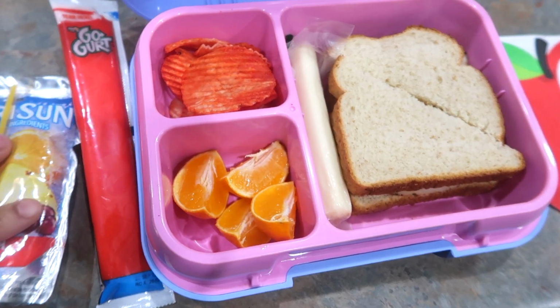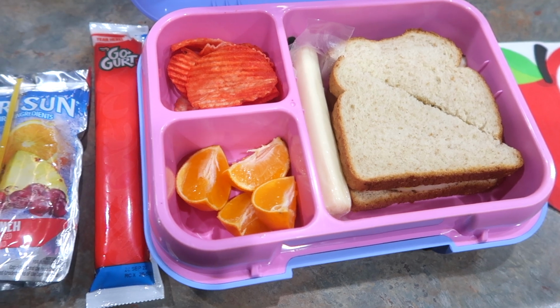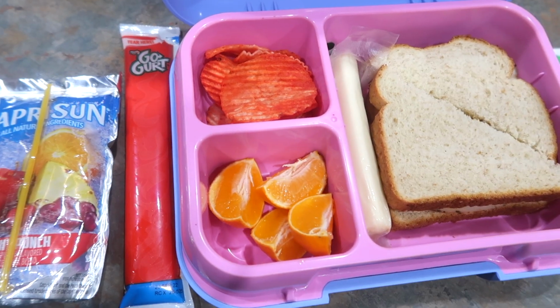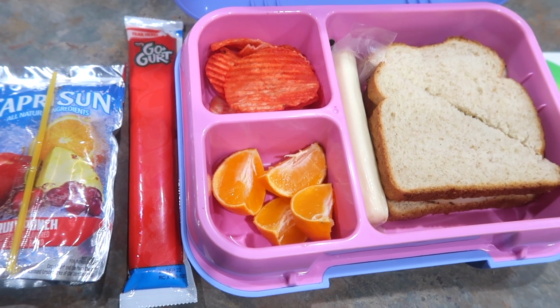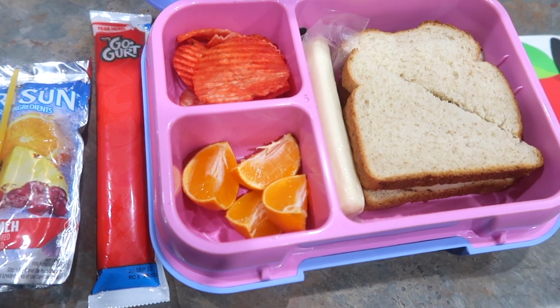Okay y'all, so this is Monday. This is Halo's lunch for today. Really simple. She don't quite know what she want to eat. It is the first day back of school for 2023. So here is her lunch.